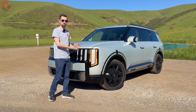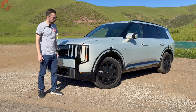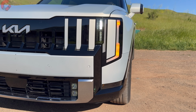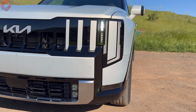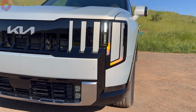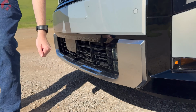This is another area of bold design for the Telluride. We have projector LEDs on all models, and you've got these amber colored daytime running lights. Now the thing to point out that's different for the SX Prestige is that this has entry and exit animations that kind of fade through it to give you an even more premium vibe. And then additionally, we have fog lights built in down here for most models.